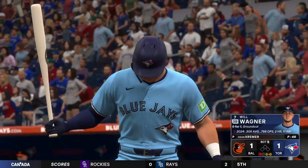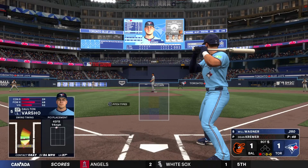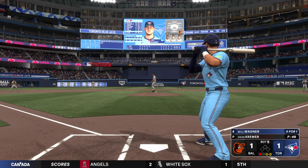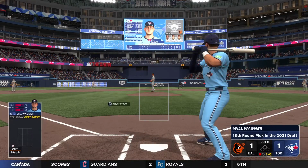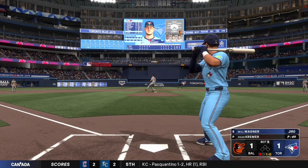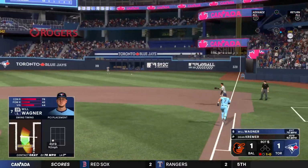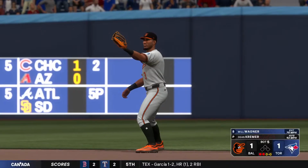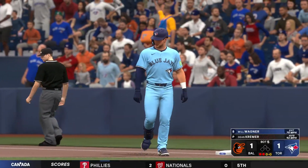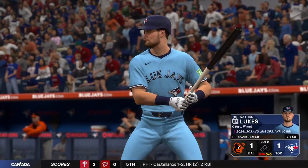Will Wagner next up for the Blue Jays. Grounded out his first time. Outside low, and it's 1-0. Base is empty, one away. Last half of inning number 5. Up the middle. Handles, throws to first, 2 away. And now the right fielder, Nathan Lucas. He's 0 for 1.